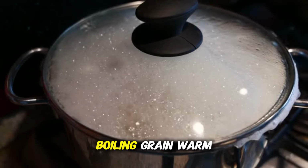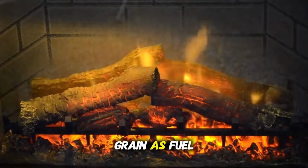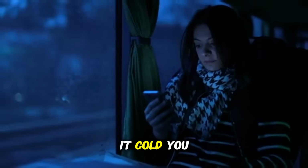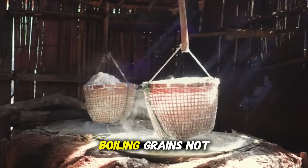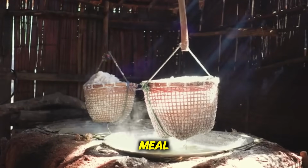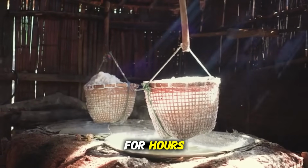Number 2, boiling grain warm packs. In the winters of World War II, food and fuel were always in competition. If you burned grain as fuel, you went hungry. If you ate it cold, you froze through the night. Some families discovered a middle path. Boiling grains not only prepared a meal, but also created improvised heating packs that stayed hot for hours.